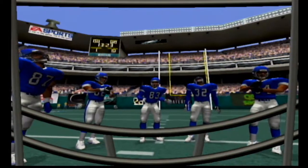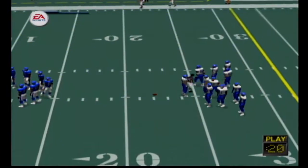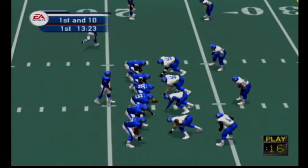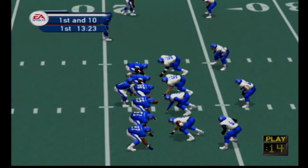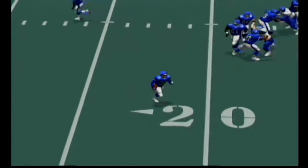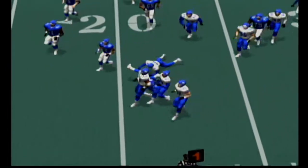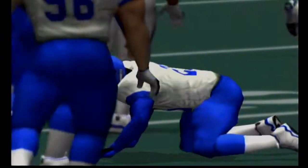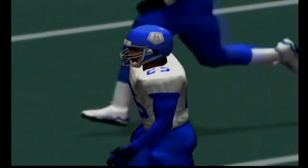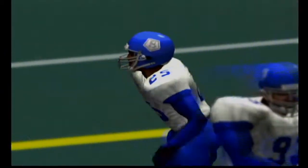Inside left, 27 on 2. McNabb sets up. And he gets the toss. Minter calls him down behind the line. He ran sideways there. Yeah, and that's not the way you want to go. But against this defense, you don't have a heck of a lot of choices.